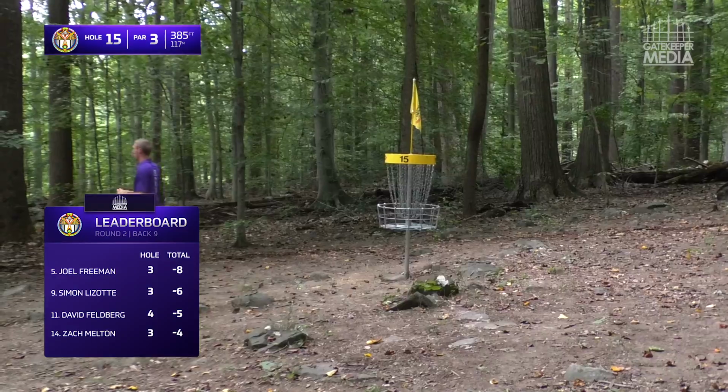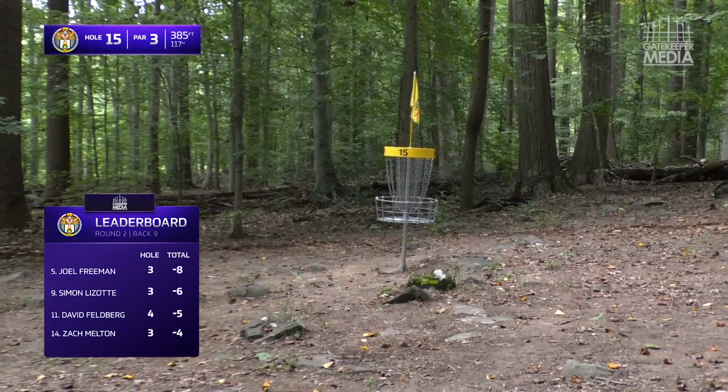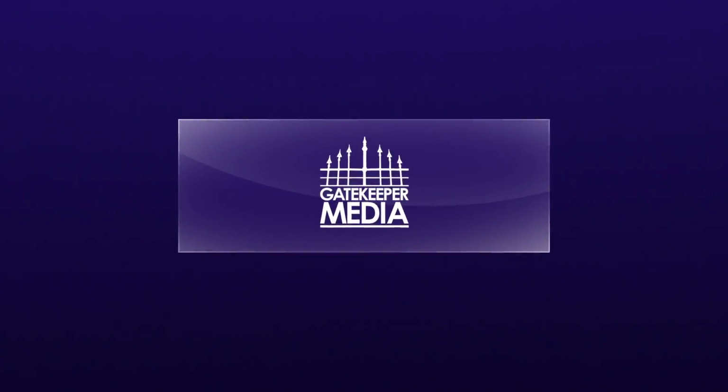Dave's going to take another bogey. He's been struggling on this back nine from having a clean front.